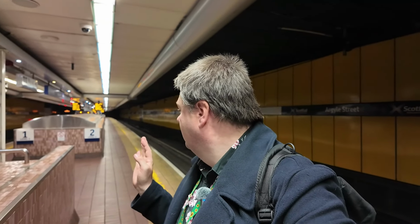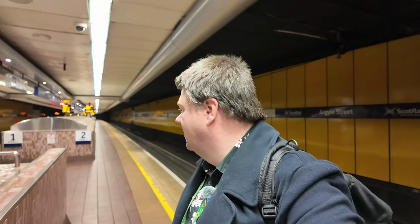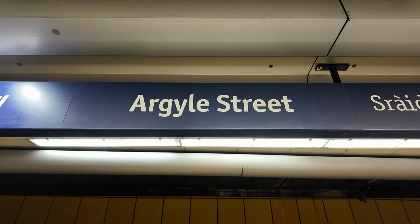So station number 2 I'm stopping off at today is Argyle Street. Platform 1 is the 10. It's already here, it's not arriving. This train is formed of 3 carriages. It's not arriving because it's already there. A few minutes later. So the second station I'm stopping off at today is Argyle Street.